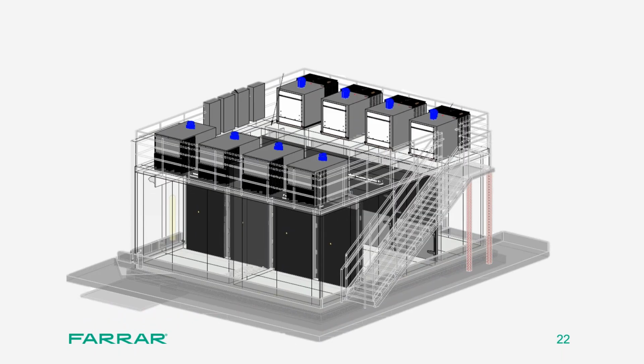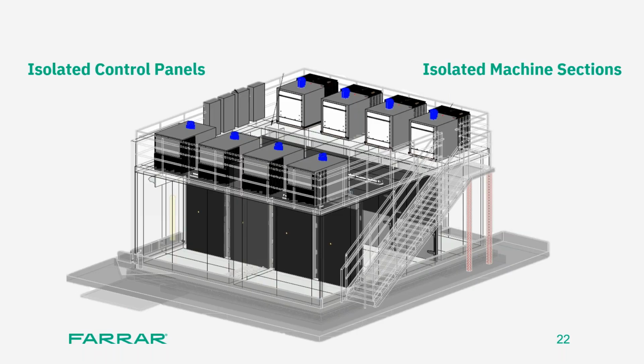All right, so here we have an external view of one of the common configurations. So this configuration makes service a breeze. Both control panels as well as the machine sections are isolated above the suite. So this means there's no need to shut down a chamber for service. Temperature can still be controlled, again, remembering we have redundant systems.